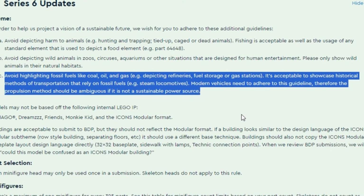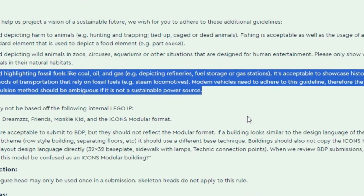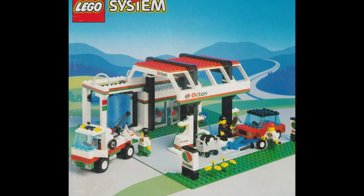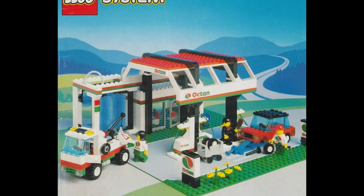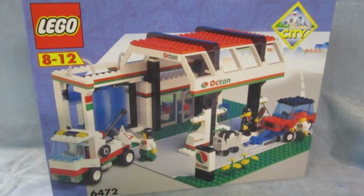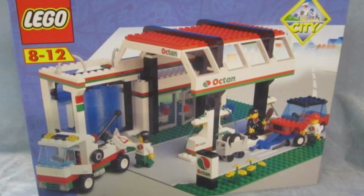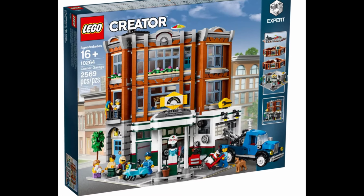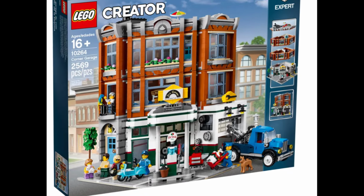However, once we talk about not showing fossil fuels, then we put at risk LEGO gas stations, or petrol stations for us Brits. And these have been a staple of the LEGO group over the years, with some fondly remembered sets either labelled as gas stations or service stations, or at least having gas pumps as a substantial element of the set, even in sets such as the modular range with the corner garage.